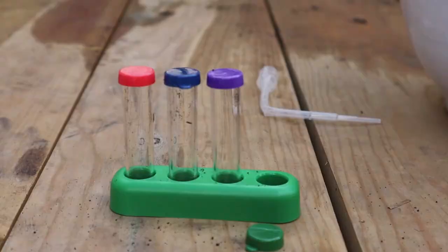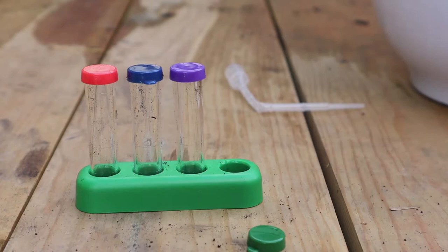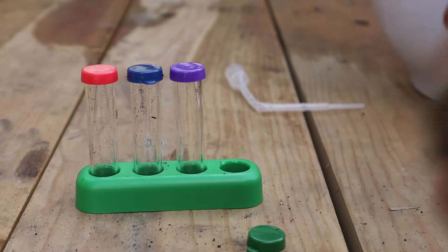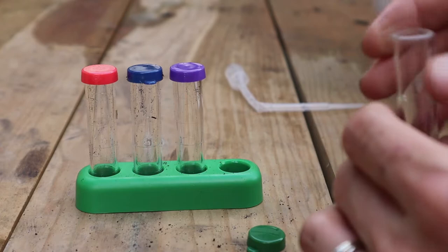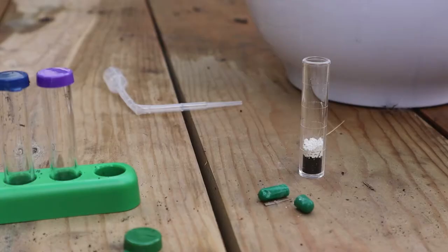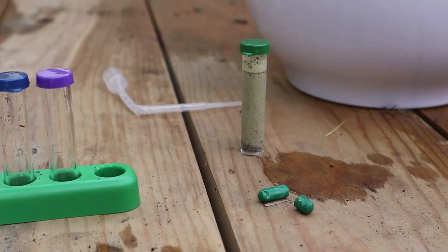Okay, so after reading more about testing soil, it looks like I actually need to give this dirt like 24 hours to sit in a water solution. For all these tests, I have to do that. But for this one, we're going to test the pH because I want to see what that is. It said fill it to the first line with just your soil mixture. And then I need a green capsule and I need to break it open and then add water. Now we need to let the soil settle to the bottom and then see what color that is.